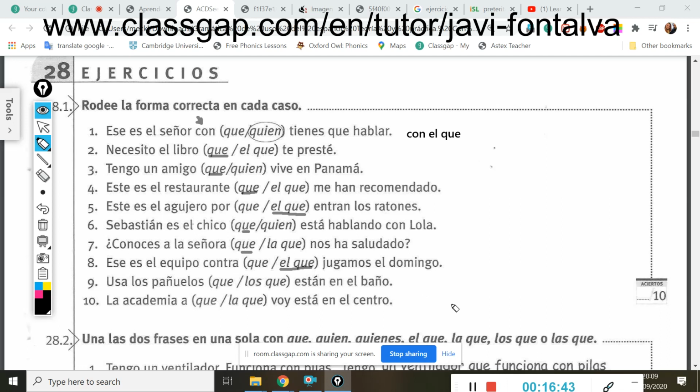Okay. So: usa los pañuelos que están en el baño. Okay, pañuelos means handkerchiefs, or tissues. Next: La academia a que voy está en el centro. Oh, a la que, with a preposition. Perfect. A la que. So: la academia a la que voy está en el centro. Good job.